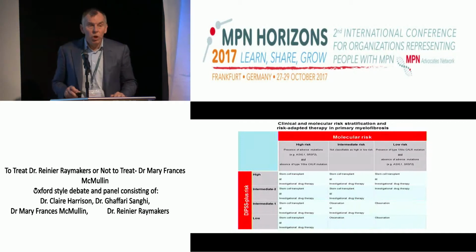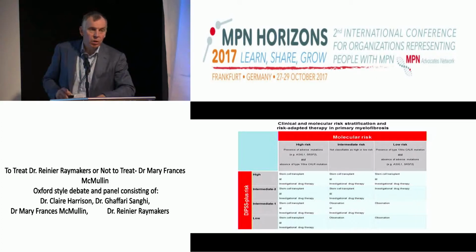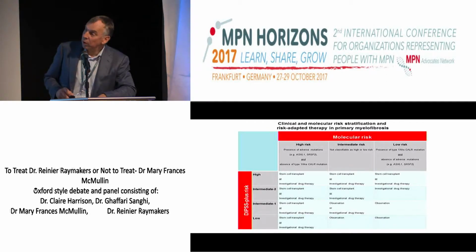What I would like to know is additional information. We heard about molecular biology this morning, about new mutations, and we know that patients with myelofibrosis during their disease development may acquire new mutations which are prognostic. On the left side you see ASXL1 and SRSF2, and these both are mutations. If this patient has these mutations, her prognosis gets even worse. So I would like to be informed about that.